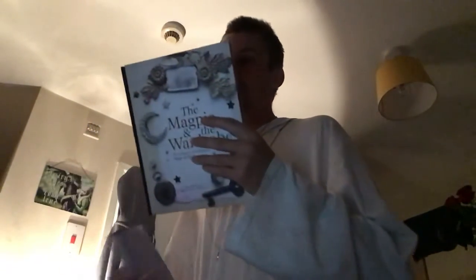On the back, the description says, enter the spellbinding world of the Magpie and the Wardrobe, an indispensable companion to folklore, fairy tales, keepsakes, curiosities, magic, lucky charms, superstitions, and secret treasures. Be enraptured, enthralled, and entranced by this rare and beautiful book. Well, it seems like a very beautiful book to me. I like quite a lot of the imagery on the front and on the back as well, because it has some nice, interesting imagery. Obviously, it has an ISBN, and it was originally £20. I can't remember how much it was in the actual shop.